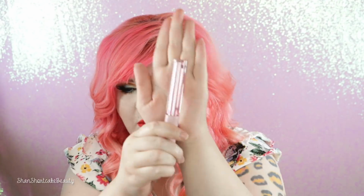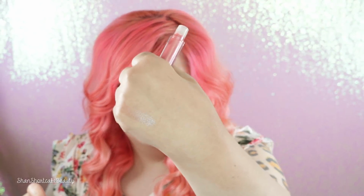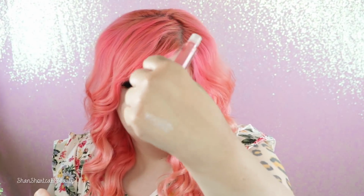Maybe I'll take them out of the packaging so you can actually see them. How about that? This one is Girl Power. It's kind of a pinky one. These are going to be really hard to see in actual swatches because they are just glitter. So really you're just going to be able to see the reflex.